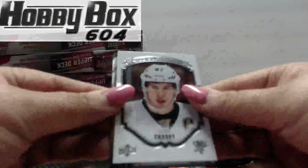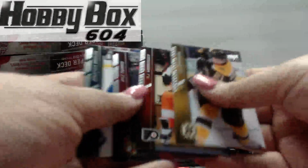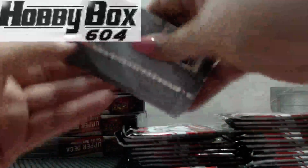I have a portrait of Sidney Crosby for the Penguins. Wow. Yeah, it's crazy. That box was so good. Is this still the same break? Yeah, same break. There's 12 boxes. Oh my god. I know, and I already had to open 14 this morning with Lee. So my hands are getting a little numb, but that's okay.